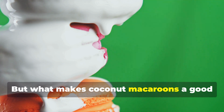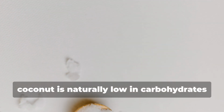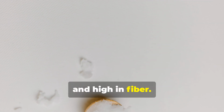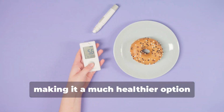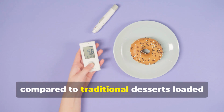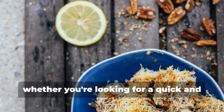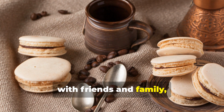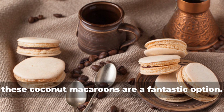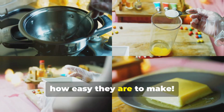But what makes coconut macaroons a good choice for diabetics? Well, coconut is naturally low in carbohydrates and high in fiber. This combination helps regulate blood sugar levels, making it a much healthier option compared to traditional desserts loaded with refined sugar. So, whether you're looking for a quick and easy dessert or a special treat to share with friends and family, these coconut macaroons are a fantastic option. Let's dive into the ingredients and see how easy they are to make.